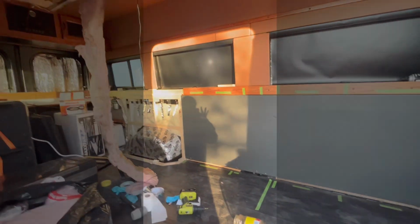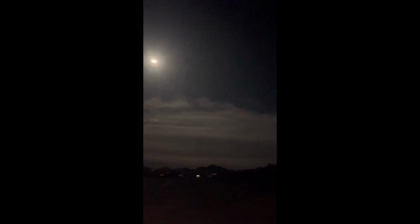Yes, dear. Y'all, I don't know if y'all could see the sky and the stars. I don't know how this is going to come out. But look, I don't know if y'all could see how beautiful this sky looked tonight. It looks beautiful.